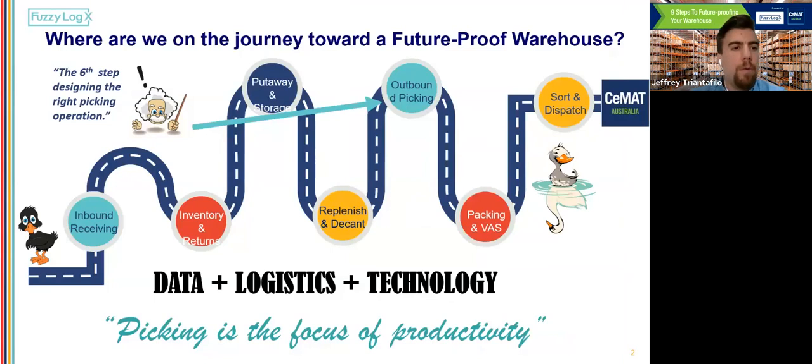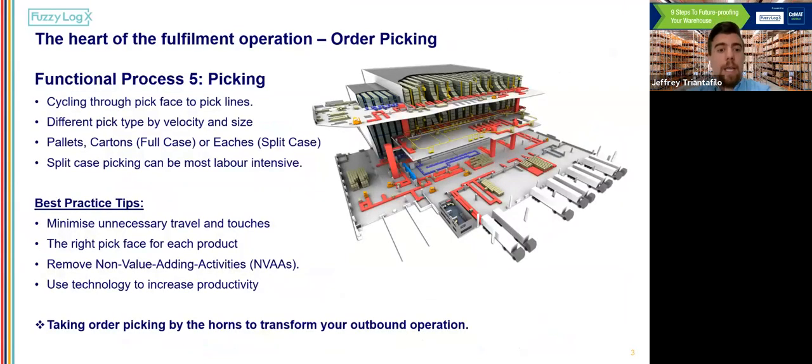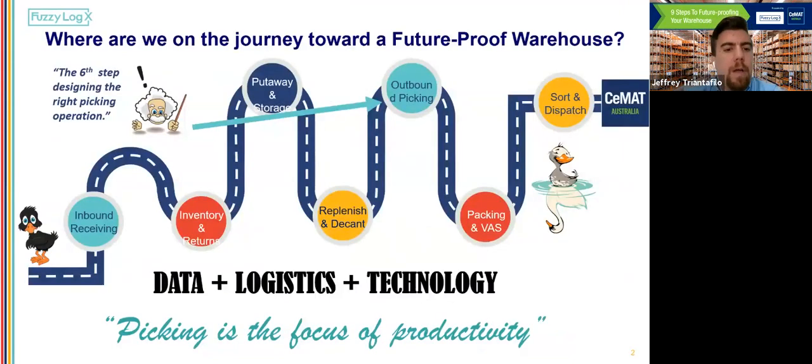So we'll go into slide 1. Taking a look, the slide before, please. Taking a look on where we are on our 9-part journey to a future-proof warehouse, the 6th step is designing, or should I say engineering, the optimal picking process for your order fulfillment operation.